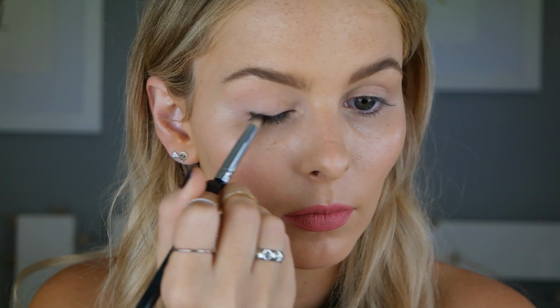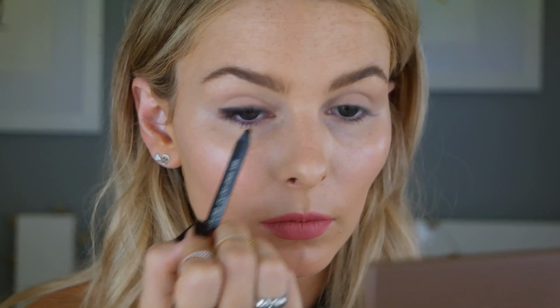And then I'm just going to smudge that in using a pencil brush. And I've just smudged that in all along my lash line, and now I'm just going to tightline the upper waterline of my eye. Now I'm going to add a little bit of the NARS Bengali eyeshadow just to the outer corner of my eyelid.